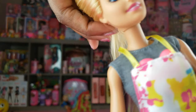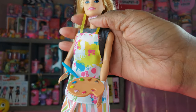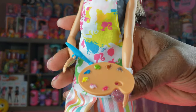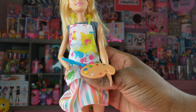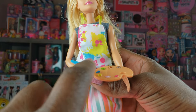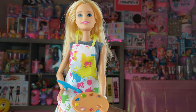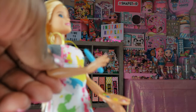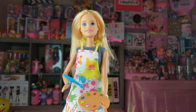Okay guys, so we did a little switcheroo, put an apron on our girl right here. We turned her into the artist. So I thought that was cute. I really did like it once I actually put it together, and I love how she's got the little, I guess this is called a palette, I'm not sure. But anyway, I like how that looks. I can see pretending with her like she's really making a work of art. And I think that is cool.